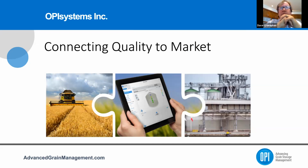We really see ourselves as an integral part of the overall value chain. We have upstream technology around production agriculture, whether it's precision ag or just optimizing what your crop output is, managing it throughout the storage process, starting with the drying, conditioning, and storage of grain, and then tying into the downstream marketplace. How do we connect optimized quality to market premiums? So that's where we see ourselves fitting into the overall agricultural value chain.